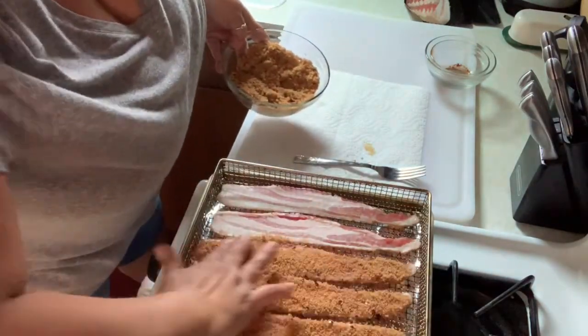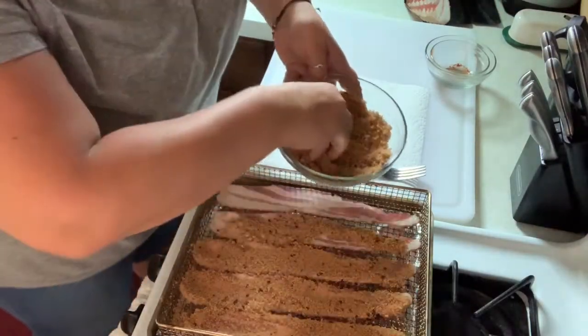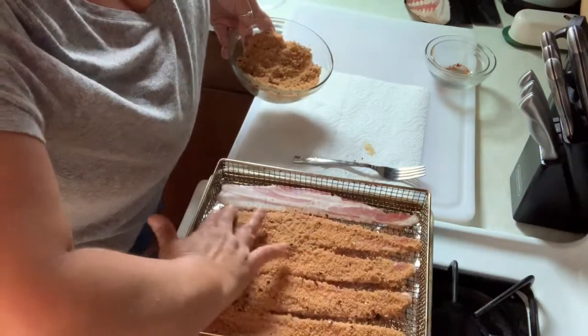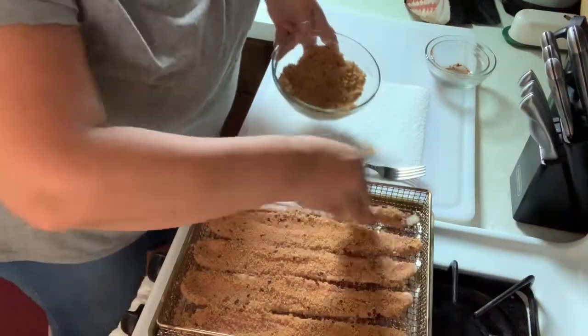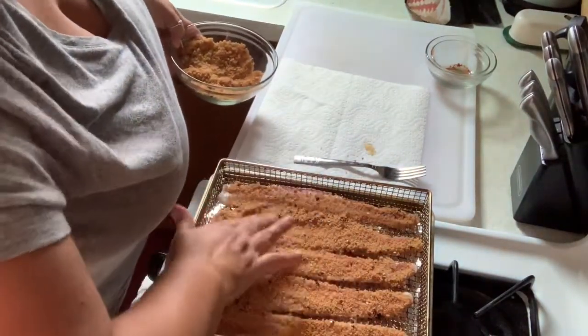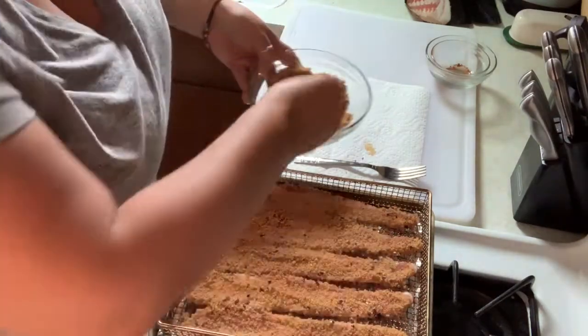And actually, if I was a savvy cook, all the stuff that has fallen through, I will probably save. Don't put this in the oven yet. I thought it was interesting that you only do this on one side. You don't flip and do it again. It's just the one side. Oh, it looks so yummy.